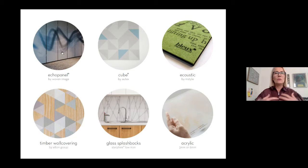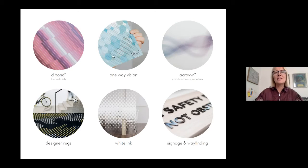We've got echo panel. So you're probably seeing here that this is what digital printing allows you to do. There are different ways of printing onto different substrates. These are all acoustic panels. Timber wall covering. We do glass splashbacks and acrylics. We do one-way vision. It's amazing. You guys probably see one-way vision when you're sitting on the bus, and you look through that screen thing, and it allows you privacy from the traffic, but you get to see through. When you print a beautiful design on it, not just a daggy old ad, it looks really beautiful.